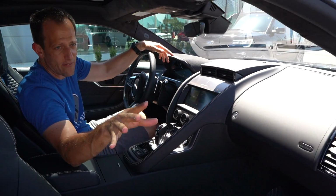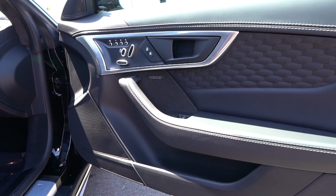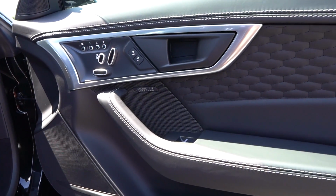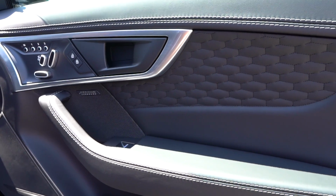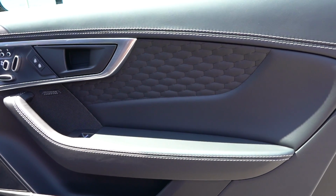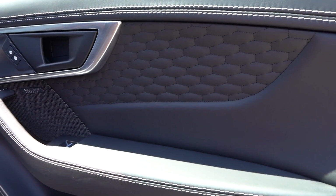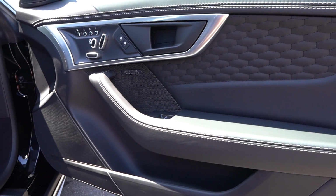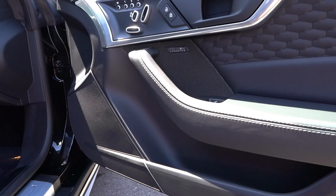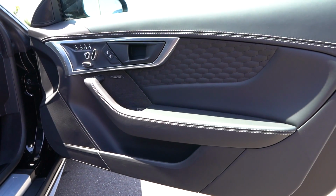Now, I love what they've done with the door panels. They upgrade them beautifully. You have all the seat controls nicely up top, easy to get to. That brushed aluminum trim is very classy. The white contrast stitching really makes it look the part. I even love that texture design that they're doing with the leather. This one has the optional Meridian sound system, and you do have a pocket down below for a couple British scones. So that is good news if you get hungry in your F-Type.